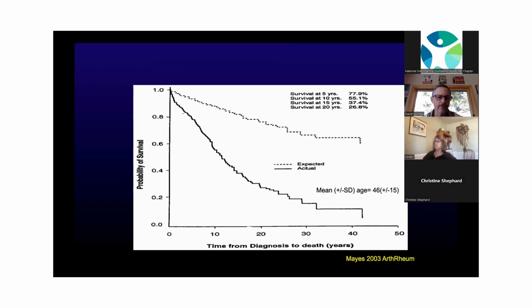Probability of survival is on the left, and moving right is the time from diagnosis. The dark line is patients with scleroderma. The dotted line is the normal population. So you can see, moving down to the 10, after 10 years, maybe 10% of the normal population has died, but 40-plus percent of patients with scleroderma have died. It's a devastating problem.